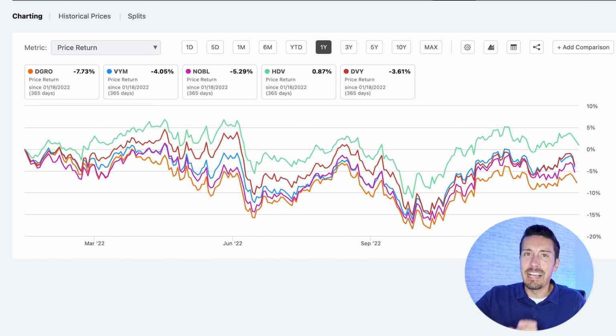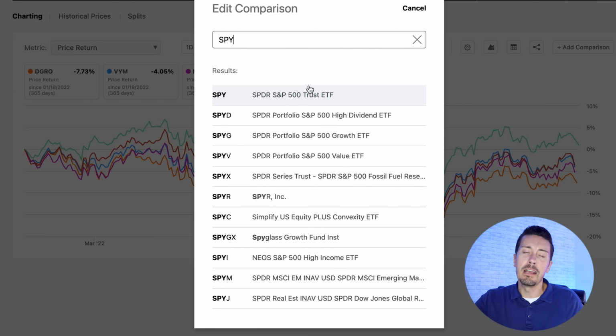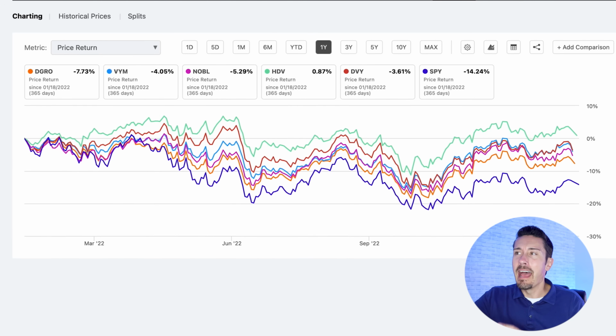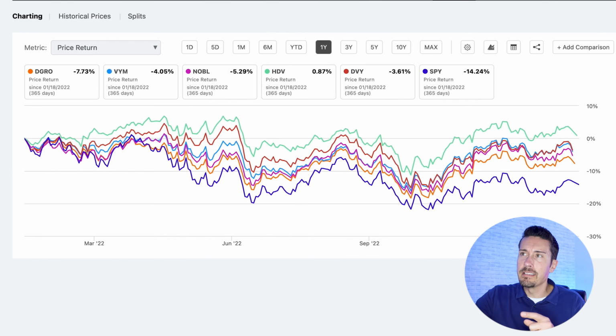Let's stack this against the S&P 500 though. I can hit add comparison. I'm going to choose SPY. That is the SPDR S&P 500. That one tracks the S&P 500 index, the best way to test this against all the ones that we put on today's list. Let's check that one out. And look at this. SPY, indicated by that dark blue, almost purple color, is way down here. Like I said, 2022 was a tough year. Look at all these dividend ETFs in this video outperforming the S&P 500 this past year.